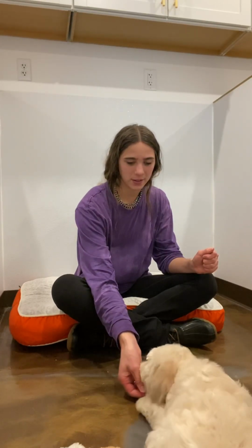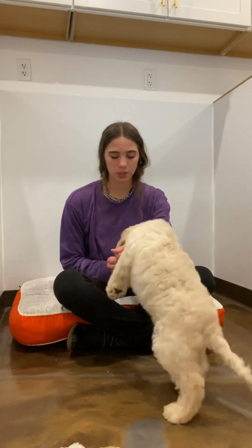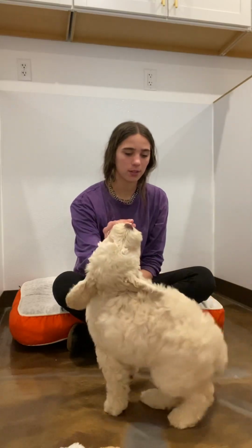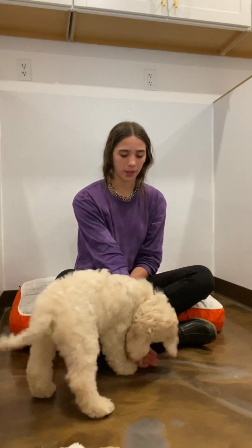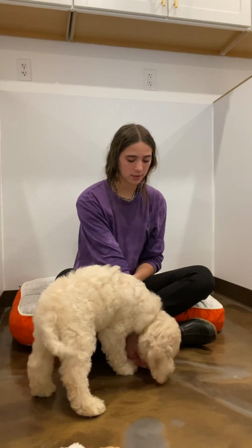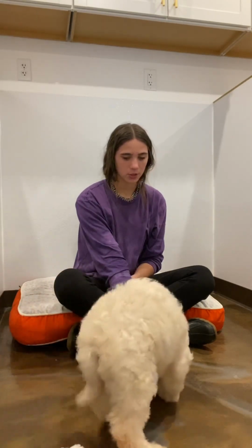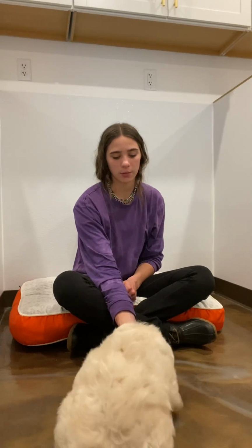Good down, there you go. This is how we start off with lure sits and downs. So by luring them into that position, hold the sit, and then giving them that treat and saying the word, so we can try a lure down again. Let's see if we get that. Basically they are trying to get that treat out of my hand, and once his butt drops, that's when I say good boy and give him that reward.